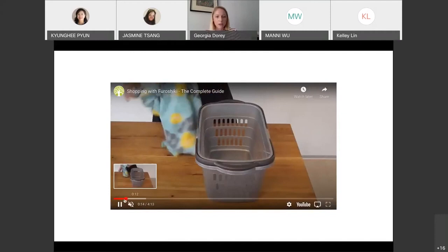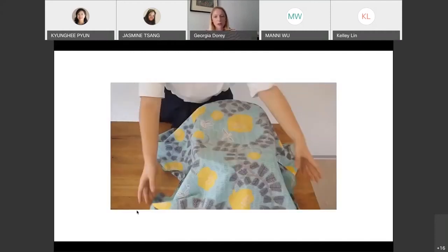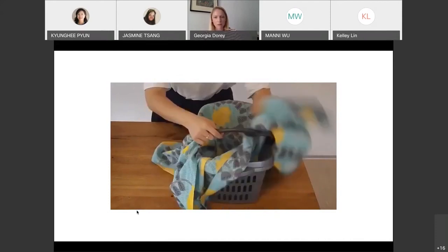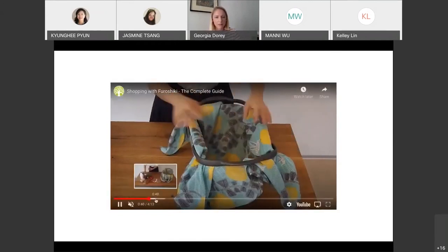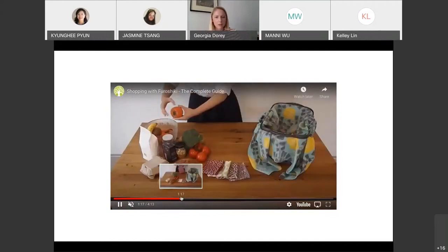And when I was living in Japan, it wasn't uncommon to see these methods being used on a daily basis. It's very much along the same vein as an eco bag. So you're layering the base of the shopping basket. She later wraps up using smaller furoshiki.